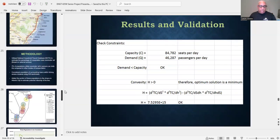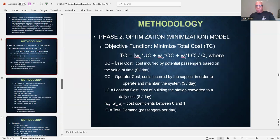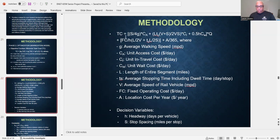Again, I want to go back to give you an idea of all the variables. You have your users cost, operator cost, location cost, your cost coefficients between 0 and 1, and this is your Q, your total demand. And of course, here's the formula. You have your walking speed, your unit access, your unit in travel cost per day, your unit weight cost, your length of entire segment, your average stopping time, your average speed, your fixed operating cost, and of course, you have your location.